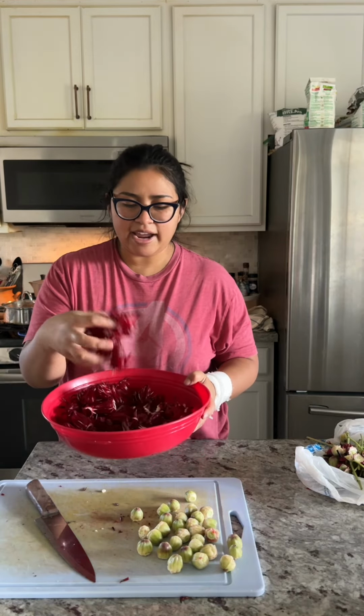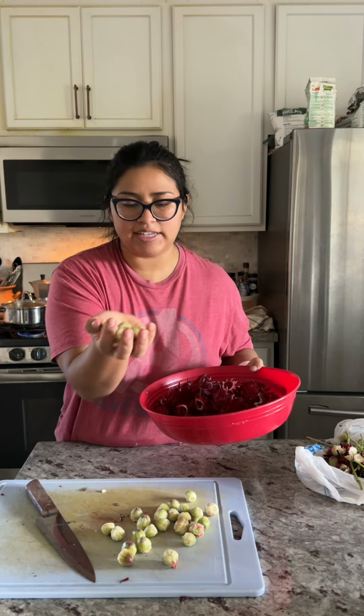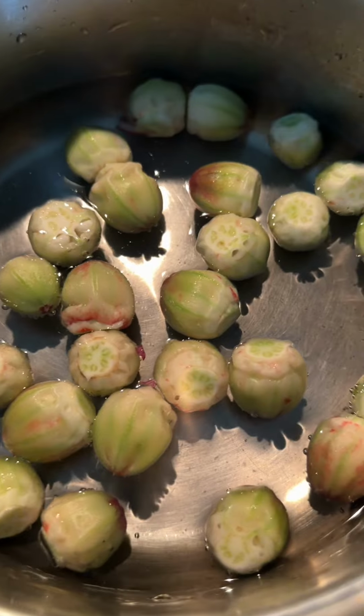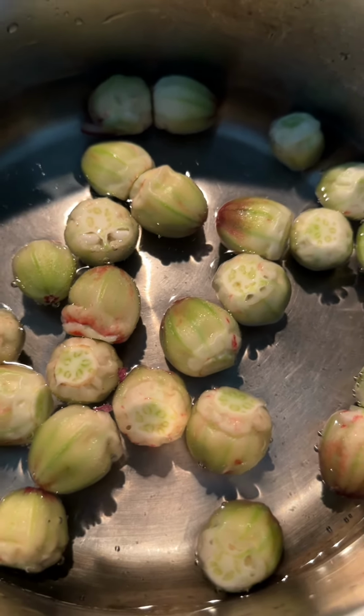Now that I have all my Jamaica ready, I'm gonna wash it really good. And I'm also gonna wash all of the seed pods really good. And then I'll start making a jam. First, I'm going to put some of these to boil to try and start releasing some of that pectin, and then I'll add in the rest of my Jamaica.